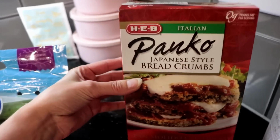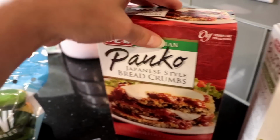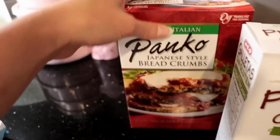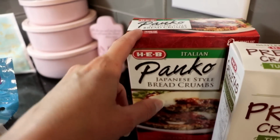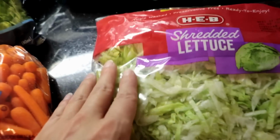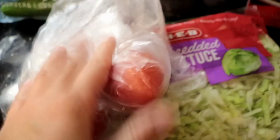Next up, we've got some HEB brand Italian panko Japanese style breadcrumbs. I got these to bread my chicken cutlets with, and we're gonna be having that with pasta and sauce. I got some shredded lettuce and tomatoes because we're going to be making tacos one night.